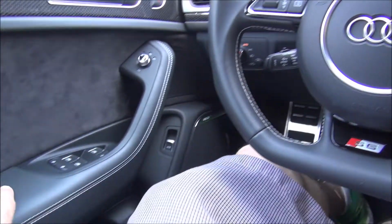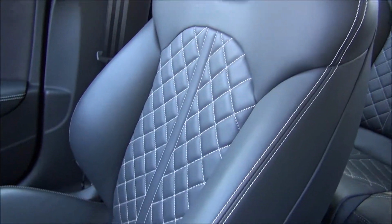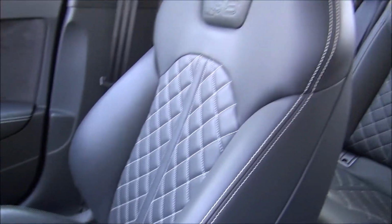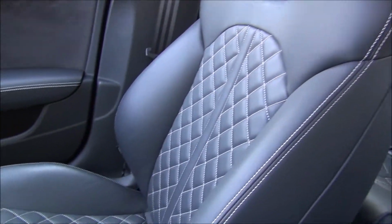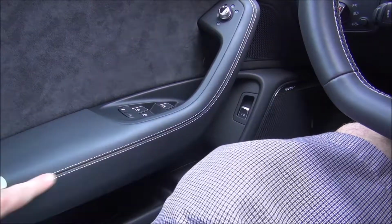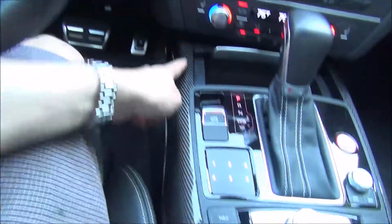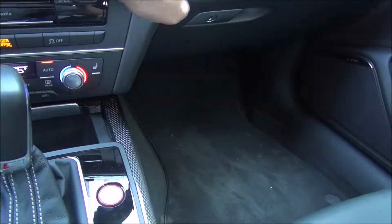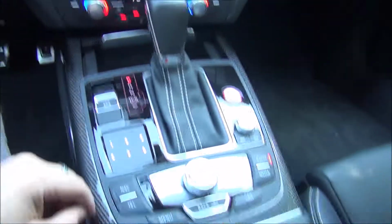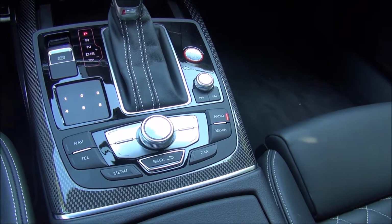So we have a beautiful leather interior, and check out these Audi sport seats with the tufted cross stitching. Beautiful and very, very supportive, yet still comfortable when you're just kind of cruising. We have a great leather with the white stitching, and then this is suede here. And then carbon fiber all over the interior here. And here we have Audi's video screen where you control everything. And then here we have the Audi infotainment controller, which is in all the different Audi models.